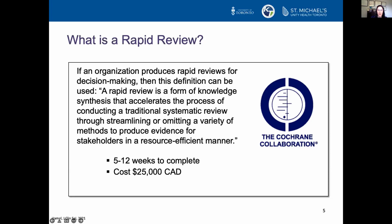So on average, a rapid review would take about 5 to 12 weeks to complete. However, during COVID, this shrunk down sometimes to 5 to 10 working days. And on average, we have these priced out at around $25,000 Canadian. And this would be in comparison to a full systematic review that, as you know, would take probably about a year to complete and cost around $100,000 Canadian.